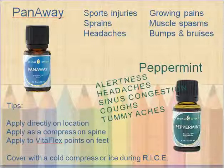So I use peppermint on his stomach, and he doesn't like it. So I do dilute it for him. For me, I personally like that warm feeling as well, so I will use it undiluted.